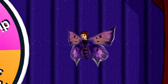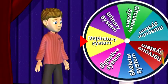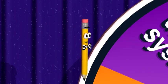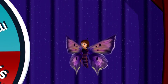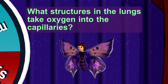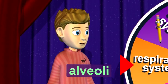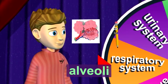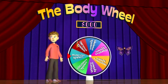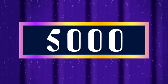This is your last spin. I hope it's a good one. Ah, what a breath of fresh air! Bailey, the question, please. This one's worth 2,000 points. What structures in the lungs take oxygen into the capillaries? I remember this. The alveoli. That's right! The alveoli are the tiny air pockets where oxygen is exchanged for carbon dioxide. Hooray! You have 5,000 points!